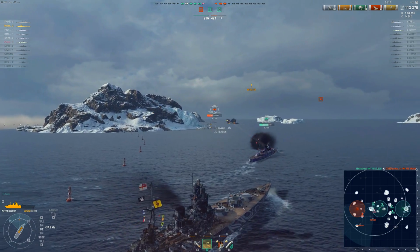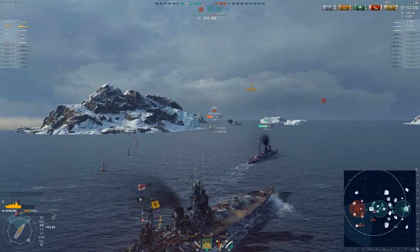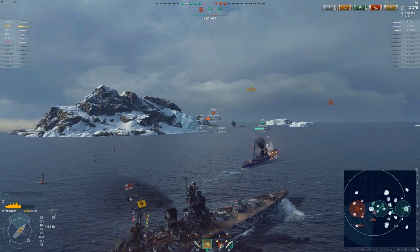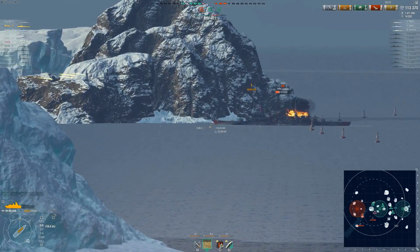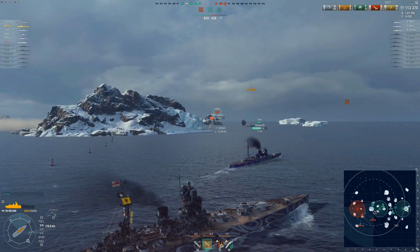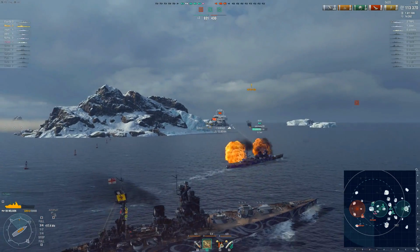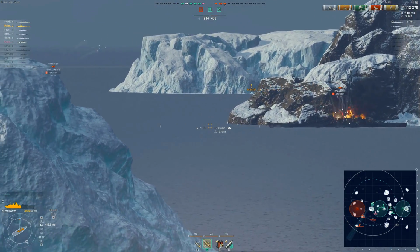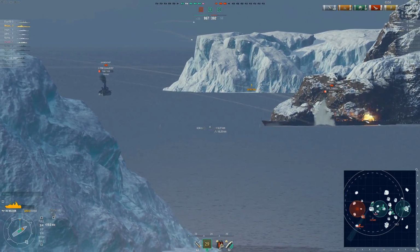So again, not the biggest damage game you've ever seen in this ship. Not my biggest damage game ever, but it's just pretty realistic. I wanted to show you that it does get picked on armor-wise, even by other cruisers. But you can still get really effective games. We finished off 3 ships. Would actually have got a 4th one.